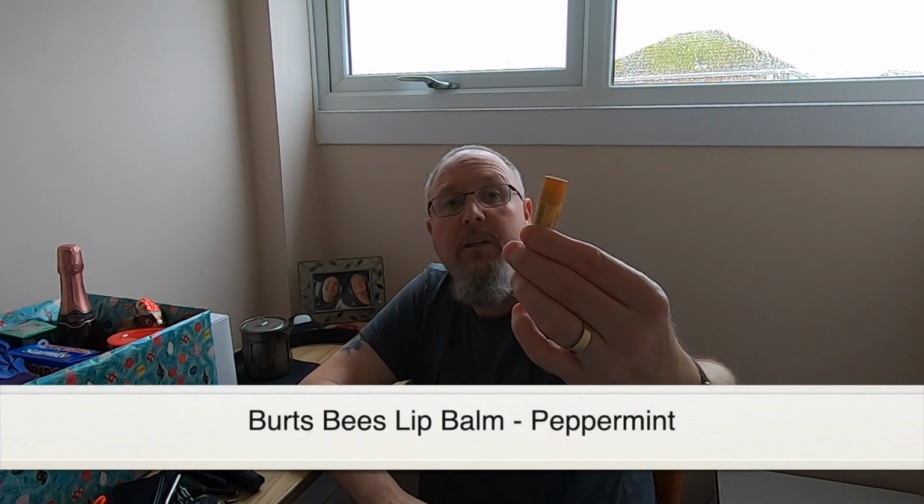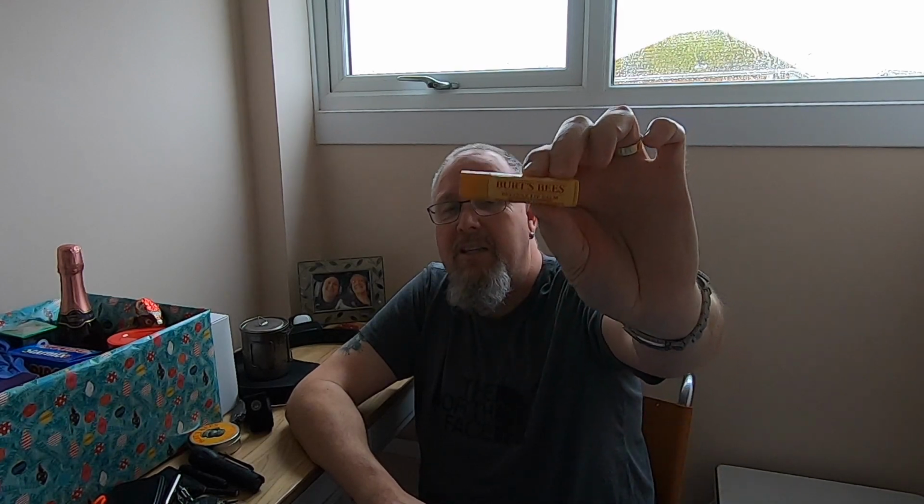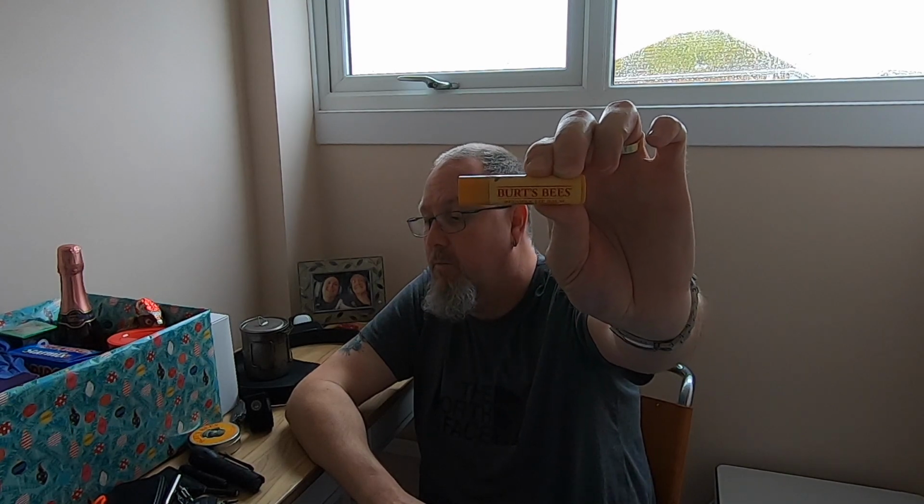I use these at work, it's quite a dry atmosphere at work. This is Burt's lip balm. I did make the switch to it a couple of years ago, and I thought, is it actually worth paying £5 for one of these over like 3 for a pound of the smaller lip balms? Yeah, it is. It tastes nice.